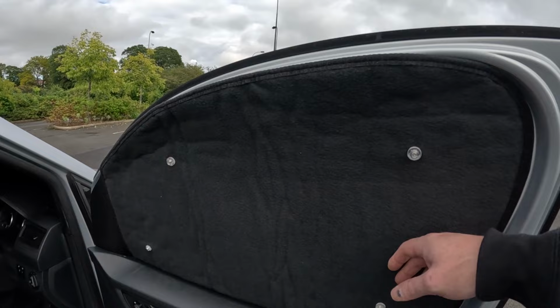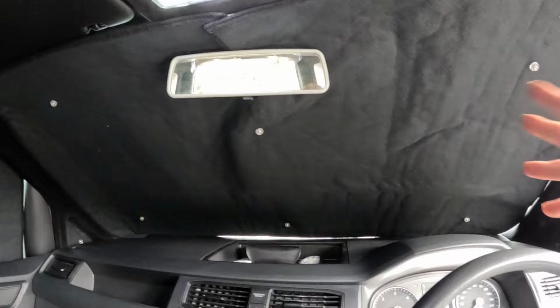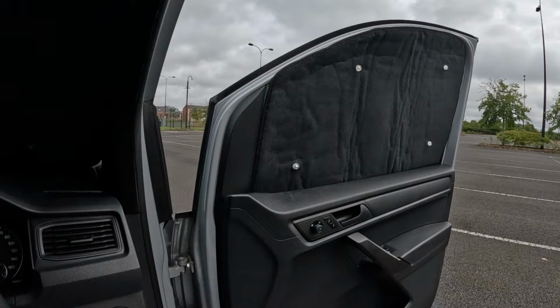So yeah, on the inside it's just this insulation layer here, just over the windscreen. It could probably go better onto the windscreen, just obviously with a little bit, but first time putting it on, just trying to figure everything out. But yeah, there we go. So that's how it's looking from the inside, and clearly a lot darker even with the door open, and also the back door's open.